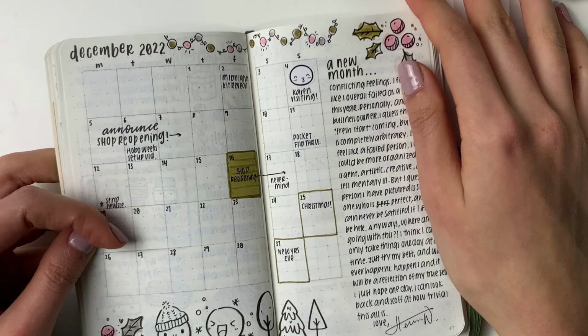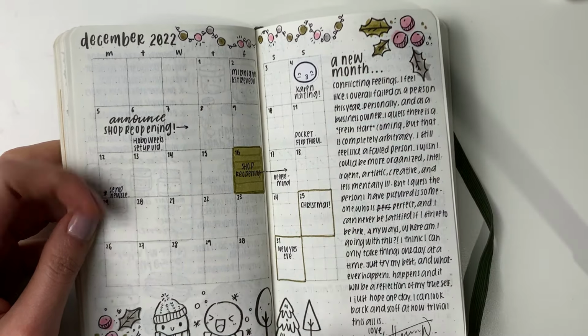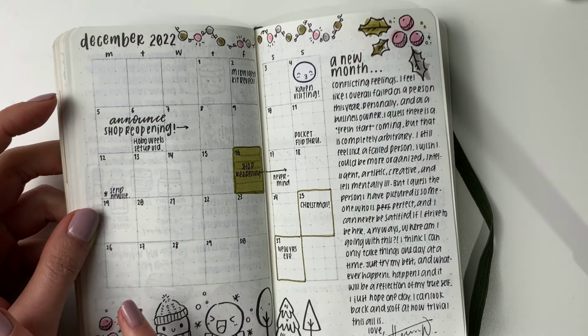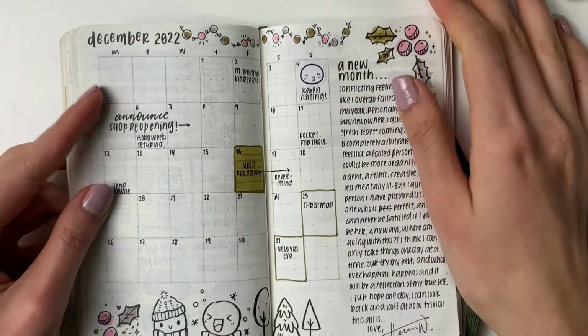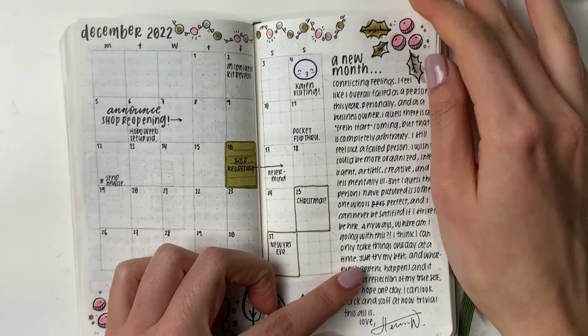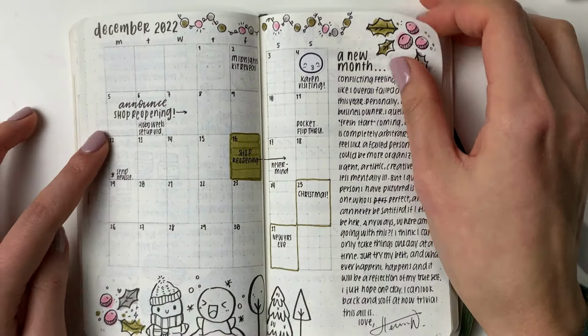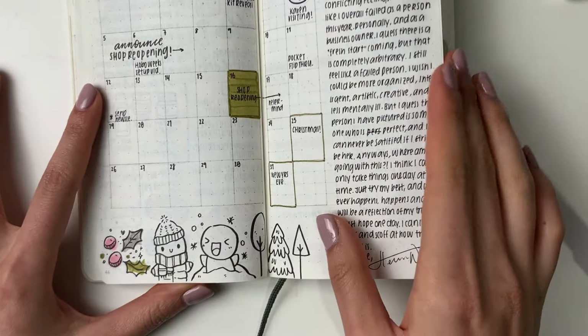This is my December monthly, which I have not really written in yet. I just added in some general things, but I will go in and fill it out a little bit more throughout the month. And here I was just writing a little journal entry. I really like this color scheme and this little doodle scenery at the bottom.